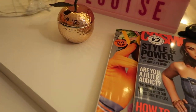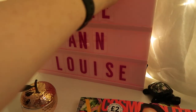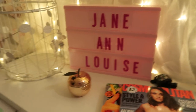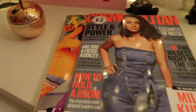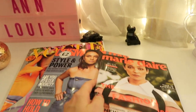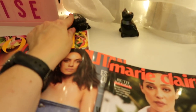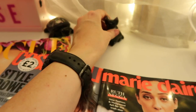My little sign, which does actually light up, and I've not lit that up for you. These are battery operated little butterfly lights that can go on. This lights up as well, but the batteries have run out on that. So there's my sign, there's the candle that I got from Primark that I've not burnt yet. Cosmo, Vogue, a copy of Marie Claire, these cute little things that I got from Mexico, a little tortoise and a little cat.